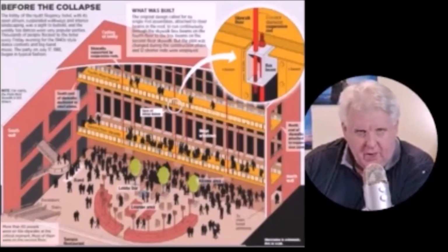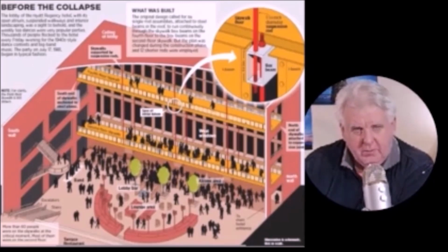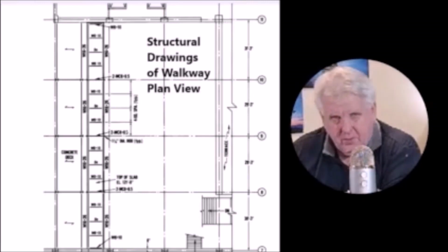And then on the night of July 17th, 1981, when it happened, there was a tea party going on. And there were about 50 people on the 2nd floor atrium walkway and 10 people on the 4th floor walkway, and over 100 underneath the 2nd floor walkway when the collapse happened. And after the collapse of the atrium walkways, we find that there were no load calculations performed by the structural engineers of their original structural design. You can see where the 1.25-inch rod split through the 2 welded C-channels, and that was where the failure happened.